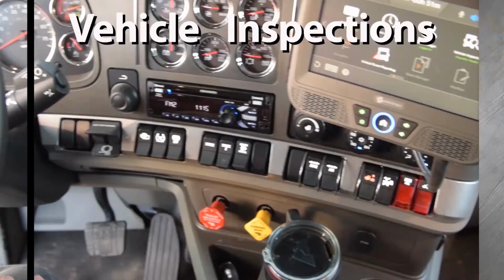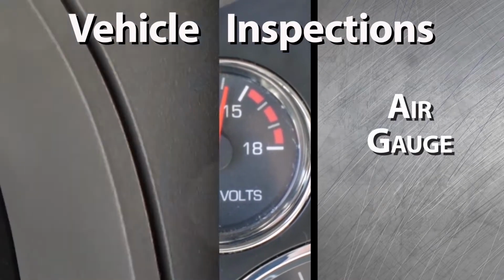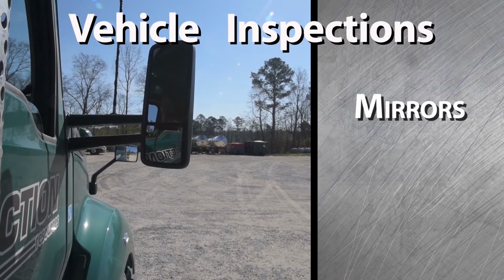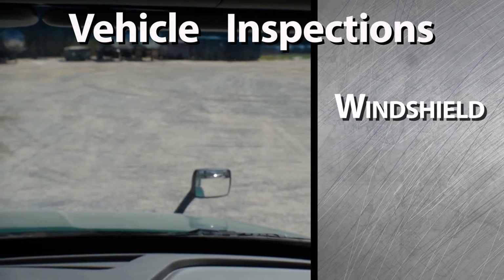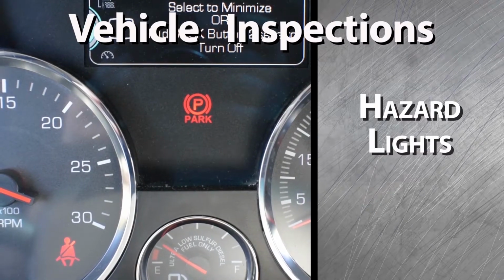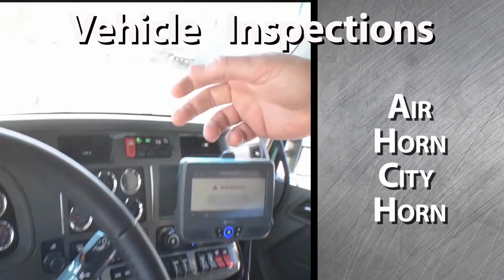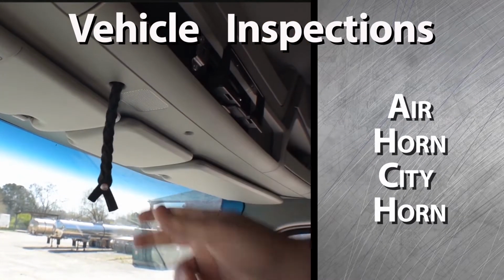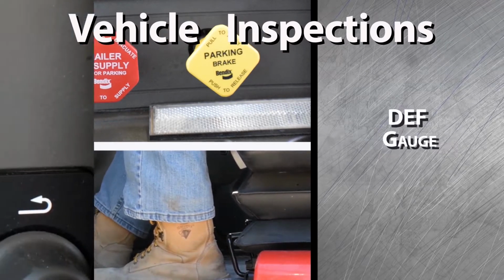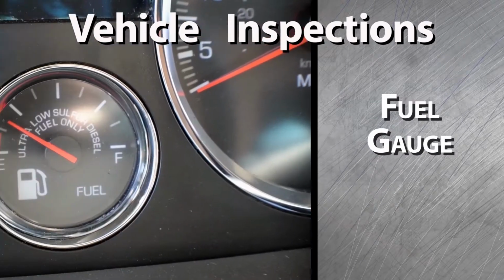Check the following: temp gauge, voltmeter, air gauge, mirrors, both drivers and passenger sides, windshield, turning indicators, haz lights, power steering, wiper, washer, city horn and air horn, air brakes, DEF gauge, oil gauge, fuel tank.